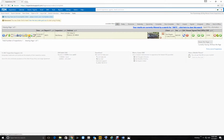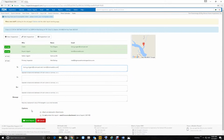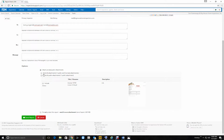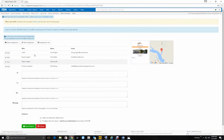Then we're going to send a report. We're going to click the client. We're going to click the buyer's agent. And then we're just going to check to see if the invoice is in there. Yes, so we can unclick this. We don't want that checked anymore. So we're just going to go over here to send report. Very good. So it's sent out now.